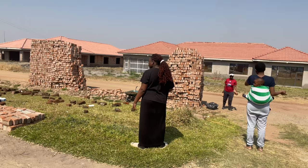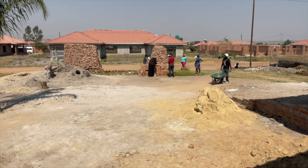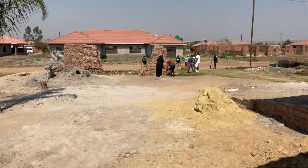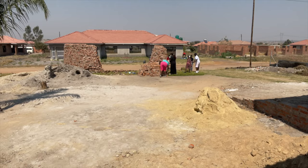These are the bricks that were going to form part of the material for the wall. We took turns, others were using a wheelbarrow, and at one point we all stood in a line passing a brick to each other, which was really, really fun. All the kids were happy getting involved, and we managed to do quite a lot on this day.